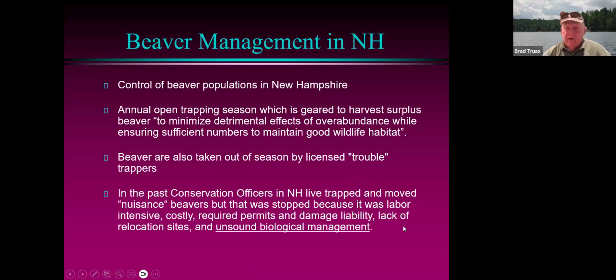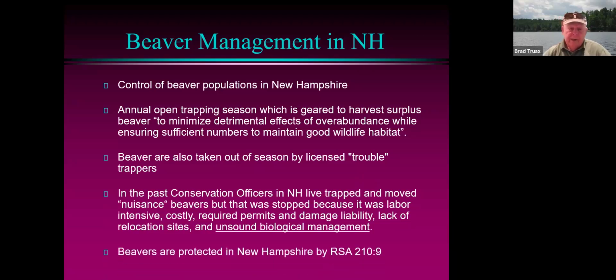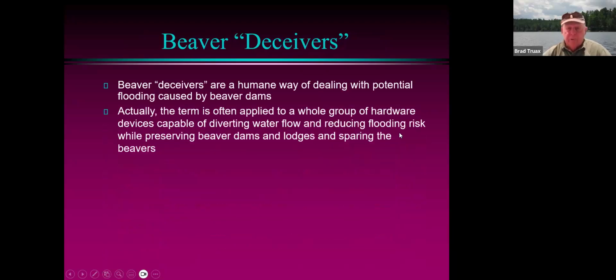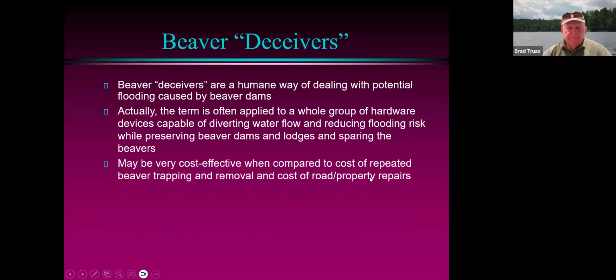As we said before, beavers are either the original beavers or new beavers are going to return to those areas. So again, beavers are protected in New Hampshire by statute. One of the solutions are beaver deceivers. These are humane ways of dealing with potential flooding that's caused by beaver dams. Actually, the term is applied to a whole group of hardware devices that are capable of diverting the water flow and reducing the flooding risk.